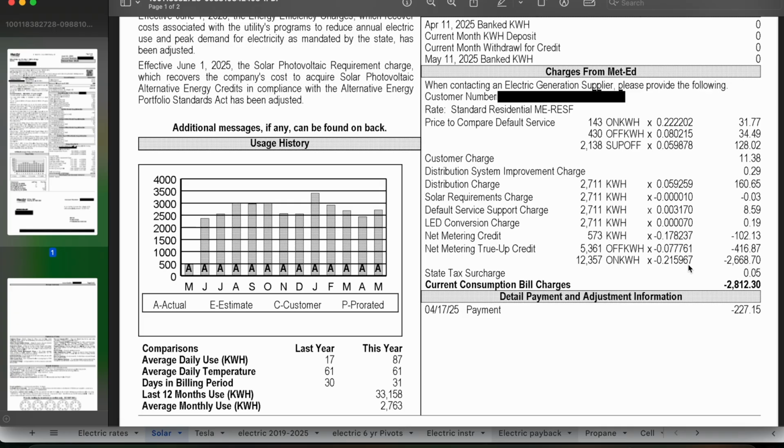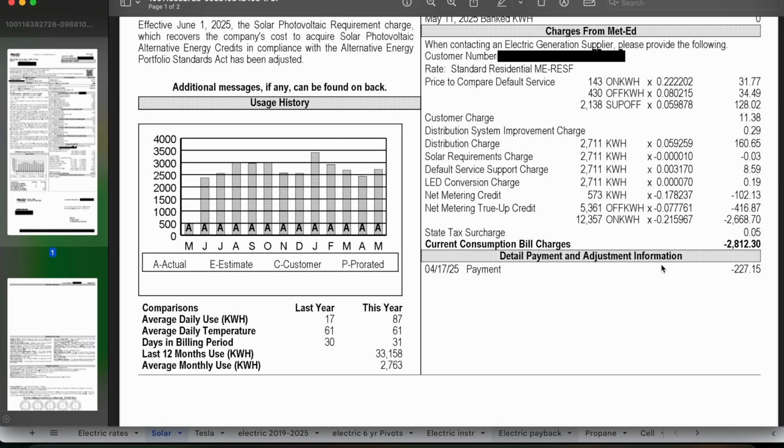And that's mostly from this on peak that we had about 12 megawatts of power built up that we sold for $2,700 at this point. So that our electric bill should essentially be paid for the next year.